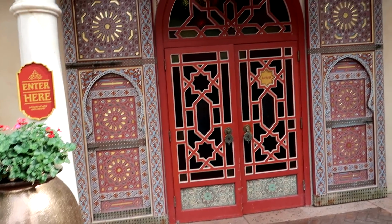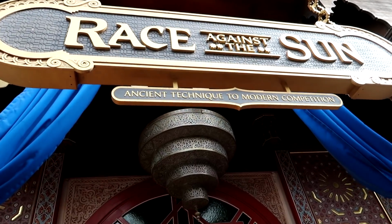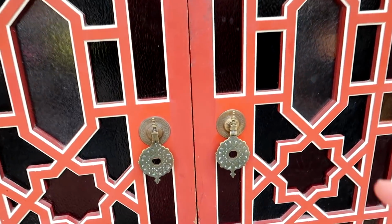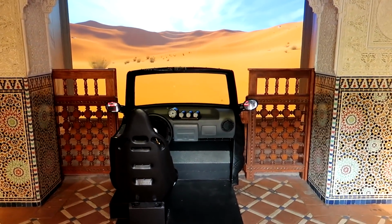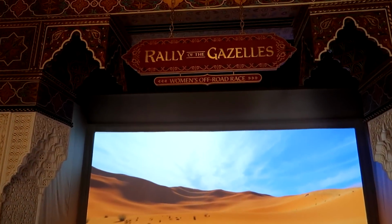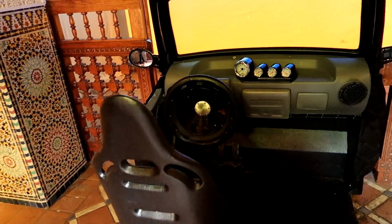I'm really not sure what this is here. Race against the sun, ancient technique to modern competition. Wait, what? What's happening in here? Rally of the Gazelles, women's off-road race? Can we drive this thing?